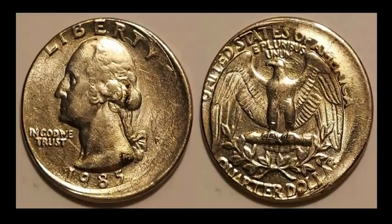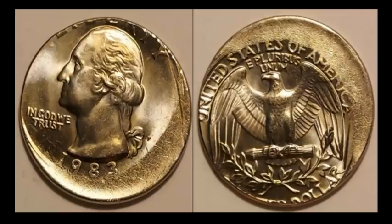We do have a number of pretty cool looking off-center struck Washington quarters, and they're all in fantastic shape. Starting out with this 1985 Philadelphia. Now, it does appear like it's circulated a little bit. It's got little scratches in the fields and on the devices right here as well. But this one is off-center struck by about 10%, and this one sold for $22.50.